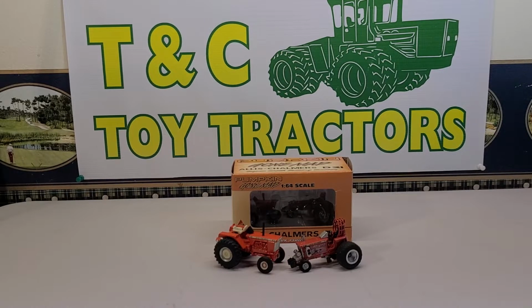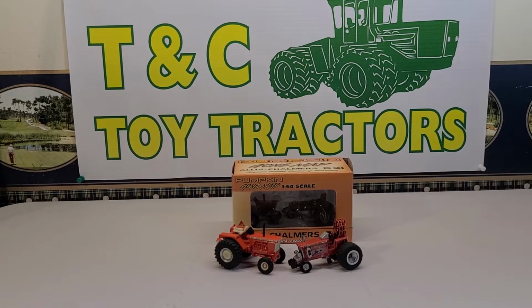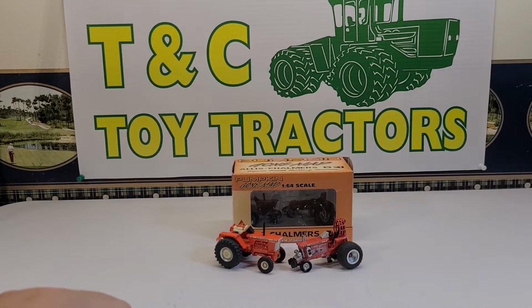The 220 would come after the D-21, and other D models that were available were the D-10, the D-14, the D-15, the D-16, the D-17, and the D-19. So there were a lot of D models that Allis-Chalmers made. So we'll get into these and talk about them. I know they're both a little bit different, but I thought it would be neat to have a regular tractor and the pulling tractor here beside each other.